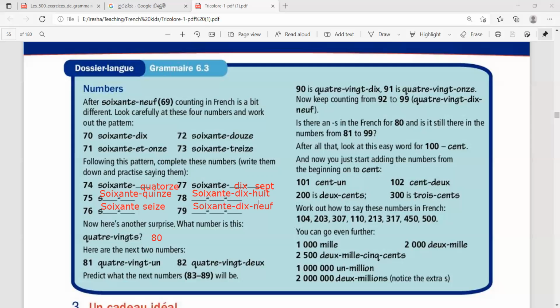Okay, so 90 you already know, quatre-vingt-dix. Quatre-vingt-onze, quatre-vingt-douze, quatre-vingt-treize, quatre-vingt-quatorze, quatre-vingt-quinze, quatre-vingt-seize, quatre-vingt-dix-sept, quatre-vingt-dix-huit, quatre-vingt-dix-neuf. Okay, so it's up to 99. And then you already know 100 is cent.